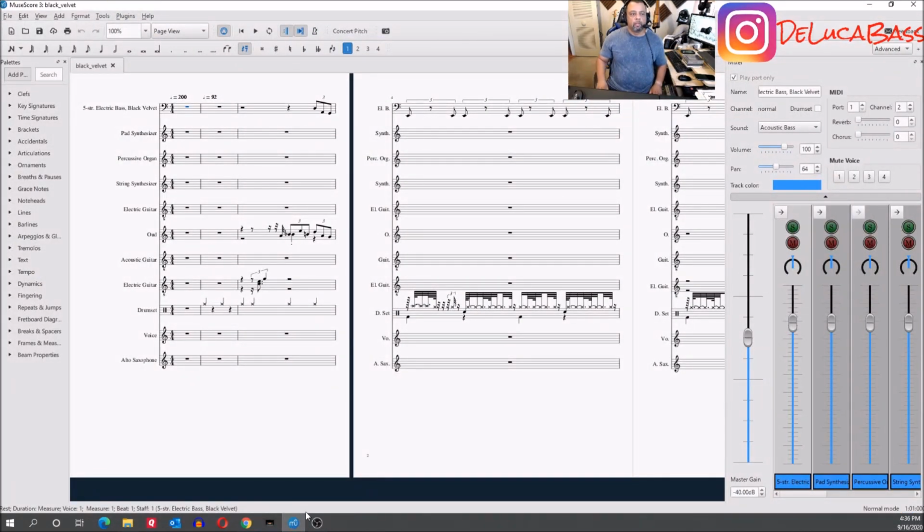So, like this is a song called Black Velvet. It was popular back in the 90s, right? I just randomly pulled this up. This is a MIDI file. Somebody made this on a keyboard somewhere and did all the instruments individually. Every instrument is broken down into a different track, right?